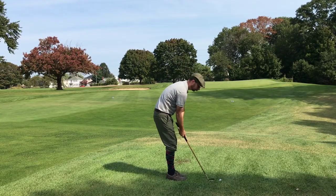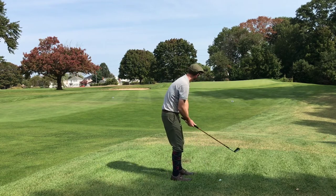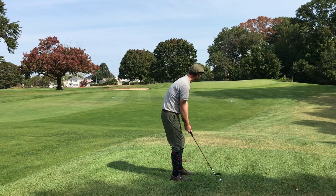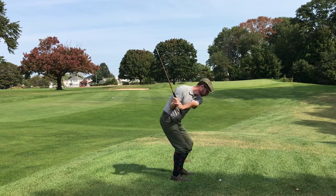And put me in position for this short pitch. I'm using my 36 degree MacGregor mashie here. This is one of my favorite shots to hit with hickory clubs.